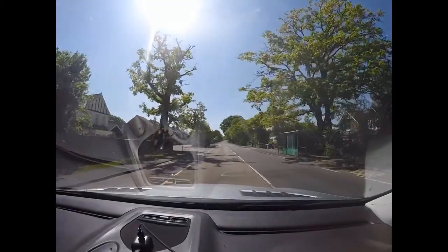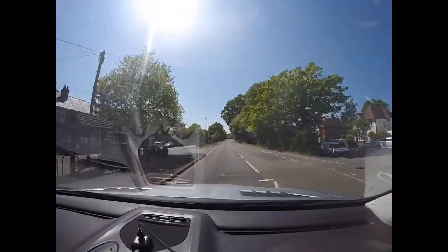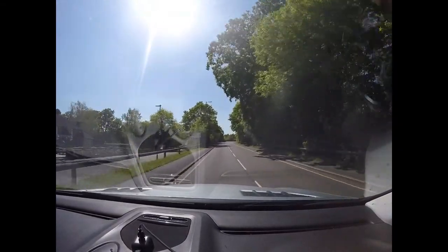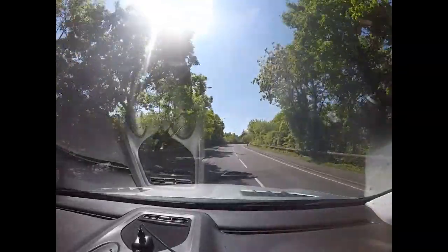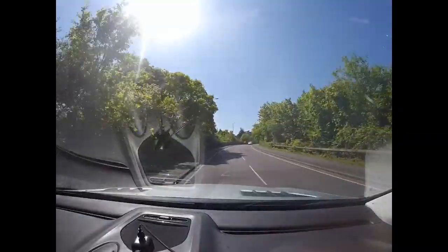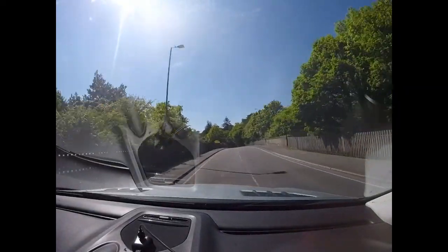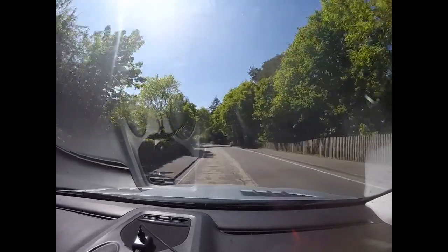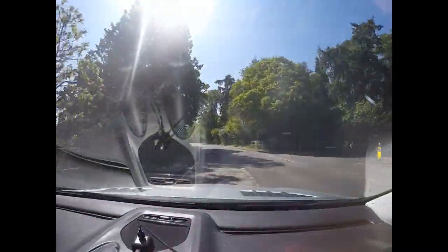Just turn me aircon to the coldest, see what it does. See how cold it gets. Haven't really tried it out. It's the first time I've been able to use the aircon to its full capacity, really. It's feeling nice and cold.